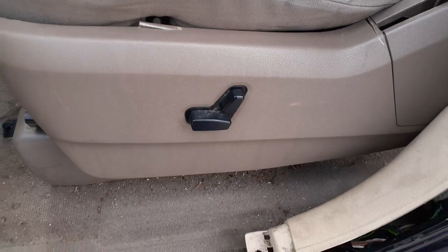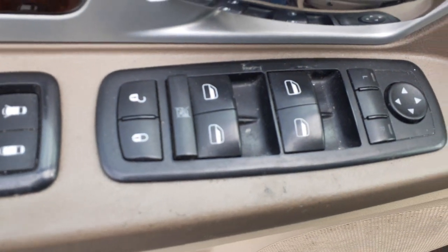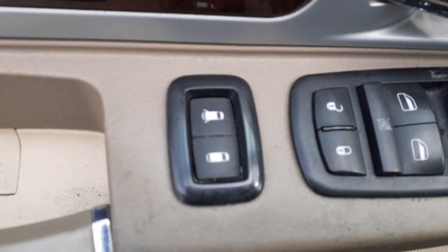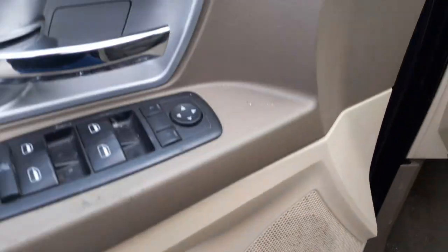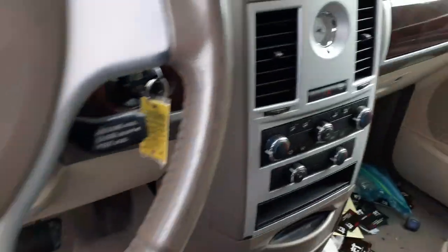Left side seat, you got the 6-way power, manual recline. There's your window switches. This is dual automatic. Okay, here's your power vents. Inside door handle, chrome. All right, let's go in here a little bit. Okay, now, here's your radio.